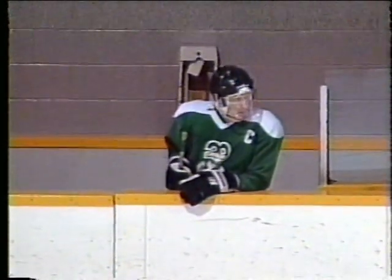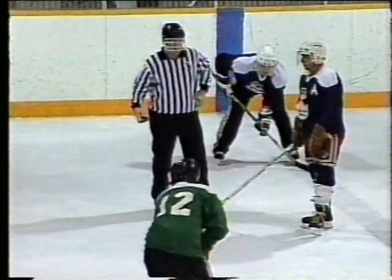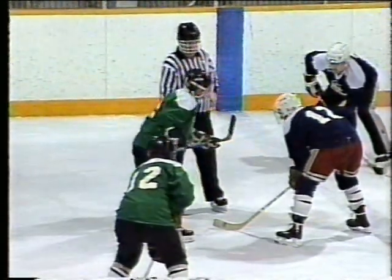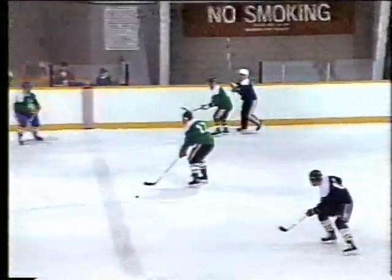Well, I think the Green Hornets will miss Teddy. Certainly will, as he scored a goal in the second period for them. Now the face-off's at the blue line in the Blues zone. Played almost a minute here into the third period. The Blues are leading the Green Hornets 3-2. Green Hornets shooting it back.